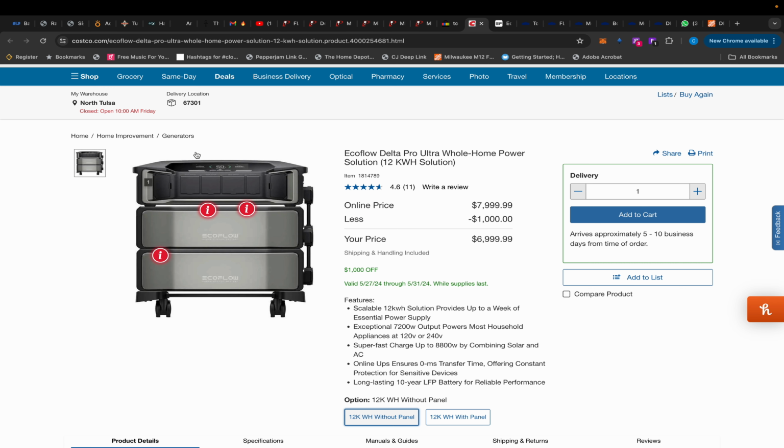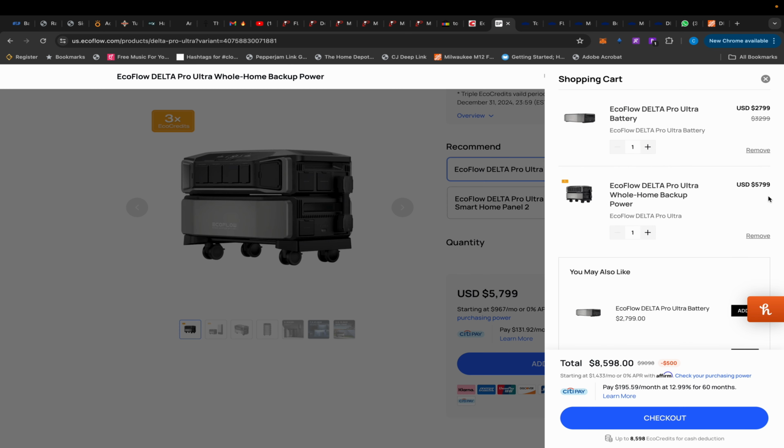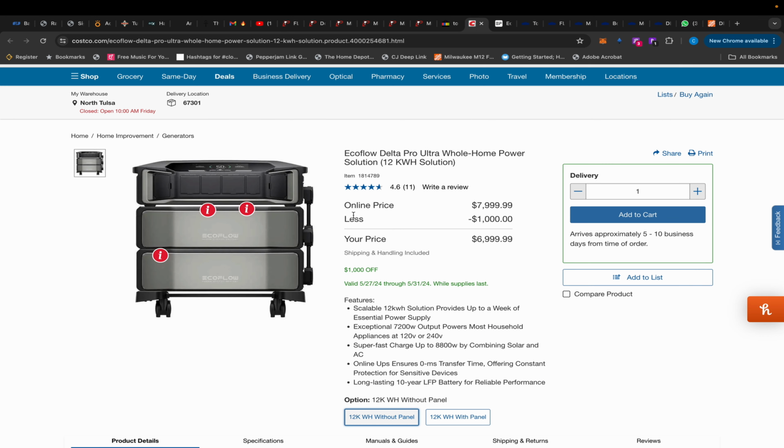So you get the main unit, and it comes with an extra battery. And I have EcoFlow pulled up so you can just see what that normally costs. So you have the whole home backup, and that's normally $57.99. And then you get an extra battery, which is normally $27.99. This stuff is on sale over at EcoFlow, this extra battery, which comes to $85.98. But Costco is selling both for $59.99. There you have it. So that's that.